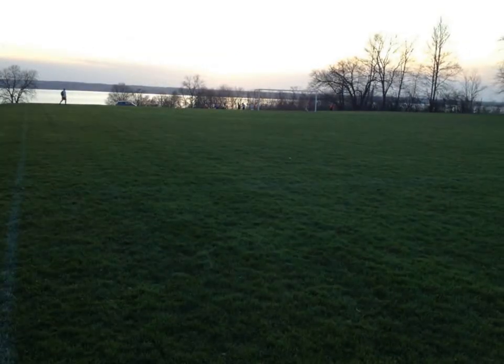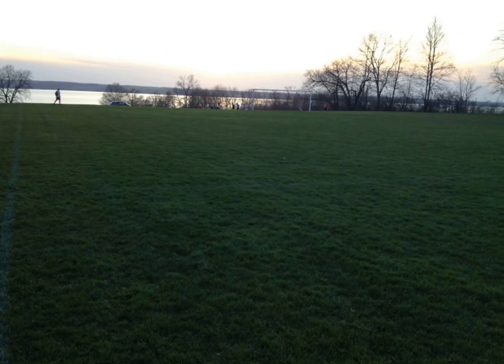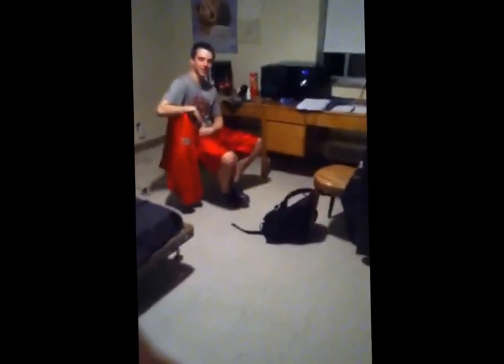This picture is the Wells men's soccer field. This field is used during the spring for practices and alumni games. Here's a typical room at Dodge. Here's Daniel Stewart. Hi.